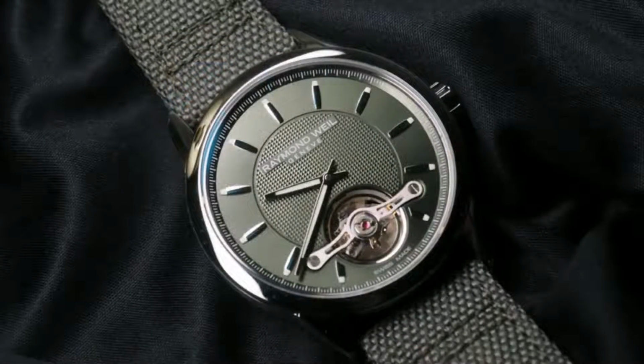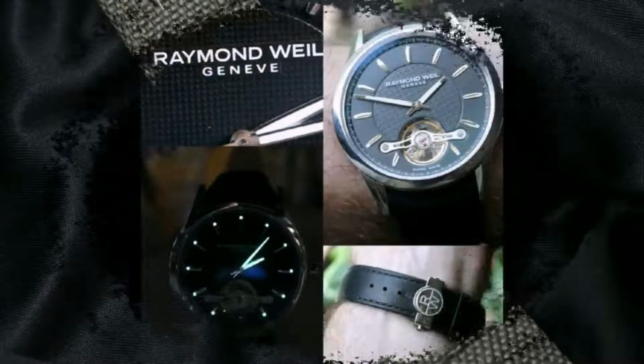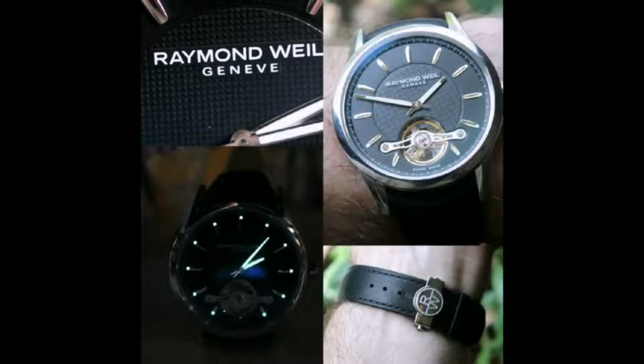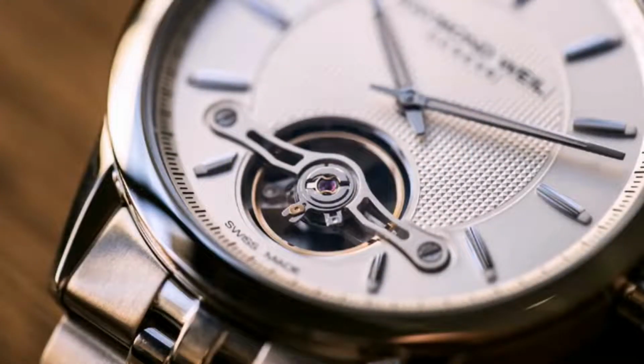For one thing, the open heart window is symmetrically placed at 6 o'clock on the dial. This is a big deal since it means that the movement was designed for this purpose. Most other similar open heart dial watches have a window that is not placed symmetrically on the dial.